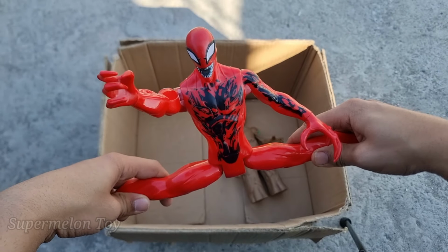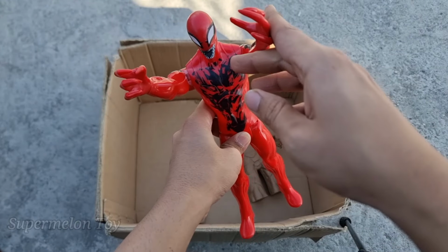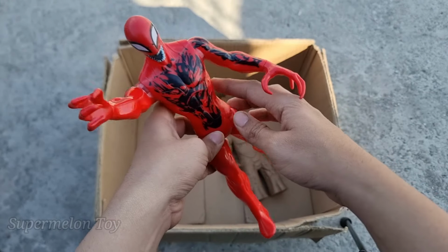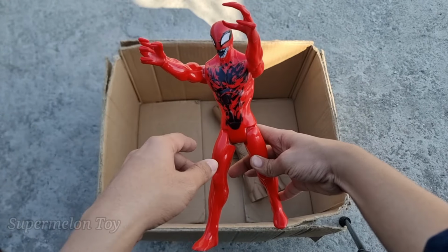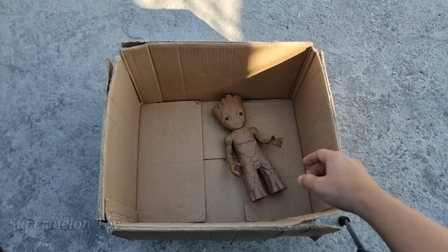Wow, guys, Carnage looking super scary and super cool. Look at the flow of red color, guys, and really huge hands. Wow, he's amazing. Look at this. Wow, so cool. Now, guys, let's pick another one.